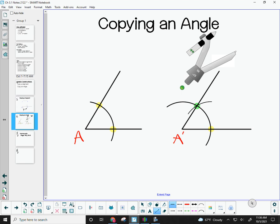Eyeball it. Take your protractors and see how good a job you did. See how accurate you were, or were not.